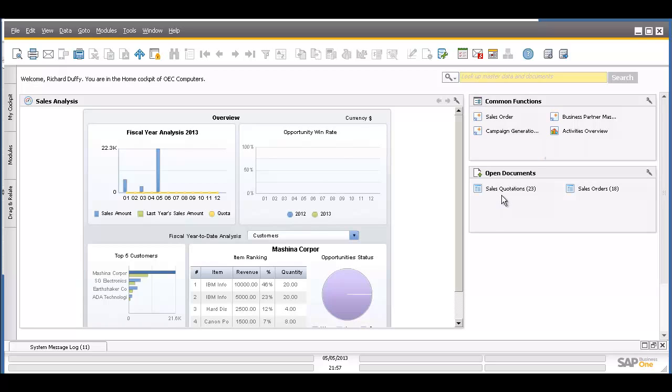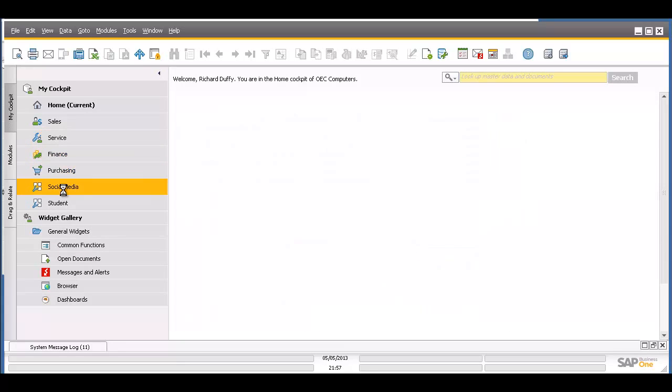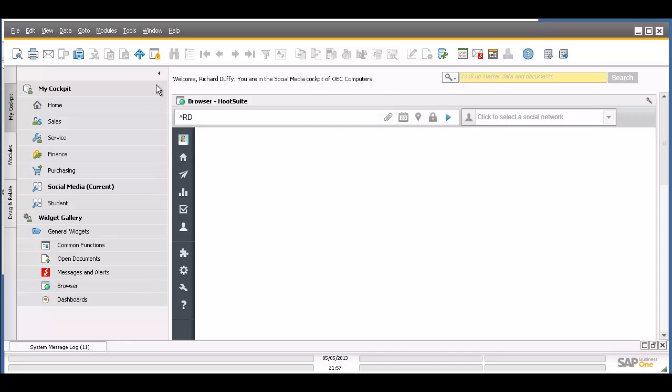Now, just quickly, one of the things that I mentioned before that you're also able to do is import content, or utilize content from other applications inside SAP Business One. And that's exactly what I've done here in my social media cockpit. So you'll see in the social media cockpit, I've added a browser widget. That's a browser widget there. And all I have to do is click and drag my browser widget across.